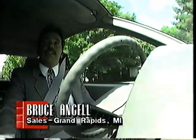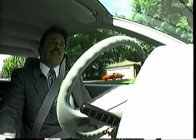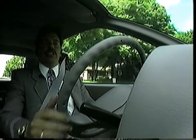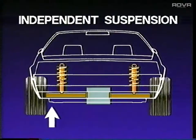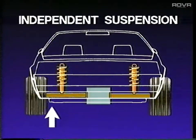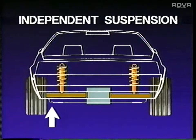It handles and behaves very much like a full-size vehicle, and that's achieved through a four-way independent suspension. You have McPherson strut suspension in the front and the rear. With the independent suspension, each wheel is going to carry itself individually over the bumps. So each wheel will pick up the result of the bump, and you won't feel it in the cabin. It provides for a much smoother ride.